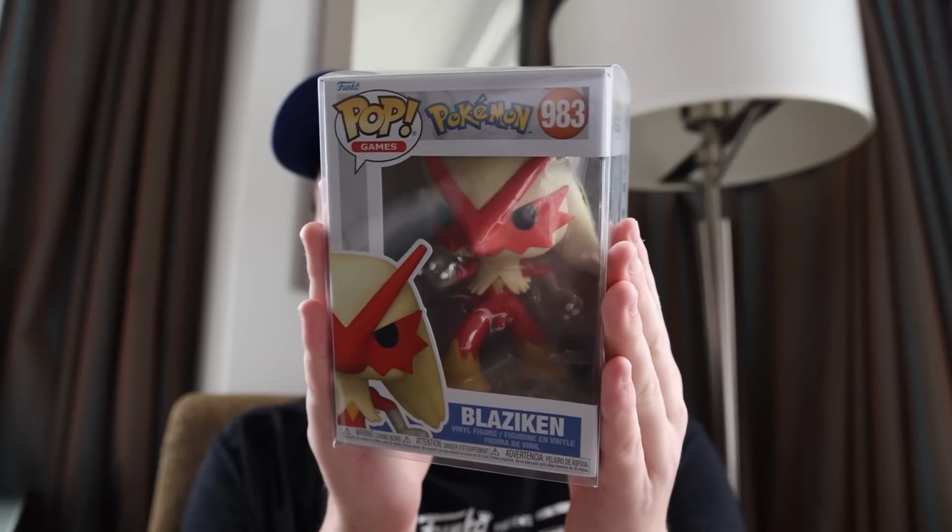I picked this one up over at, I believe it would have been Box Lunch, and yes, I did end up getting that Blaziken. I know they didn't have this one over at Hot Topic. They only had Teddiursa and Sprigatito. The thing is, I want to try to finish off the entire set, but I have a feeling I'm gonna be able to get Teddiursa later, so I'll wait till I'm back home.